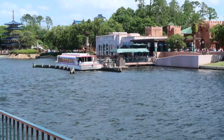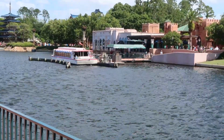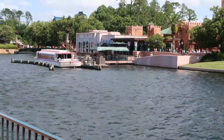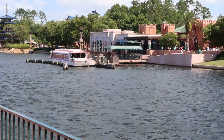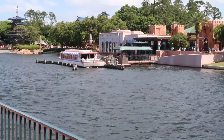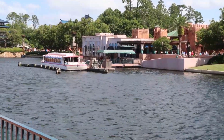Nice to see they got the friendship boats inside the lagoon running again. They were running from Epcot to the Boardwalk and Hollywood Studios and the Beach Club, but they stopped running them across the lagoon here, at least for a while there.